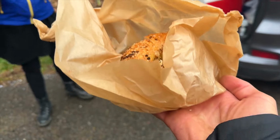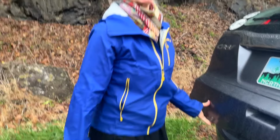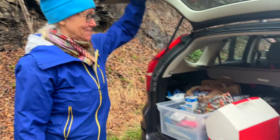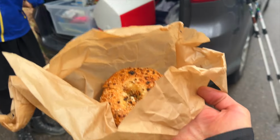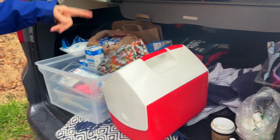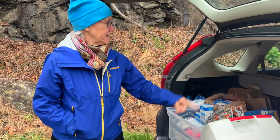I have some trail magic here. What's your name again? So far, so good. Class of 19. Yeah. A nice warm everything bagel with cream cheese, and she's got coffee and all sorts of good stuff in here. I've got treats. I know you're heading to Standing Bear, but bandanas if you need another bandana.